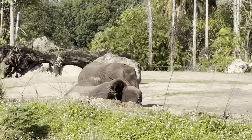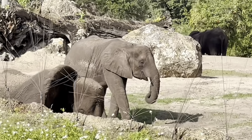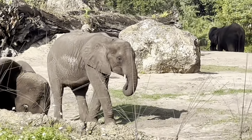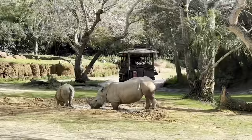They're not born pink, of course. And since these greater flamingo are the largest of the flamingo species, it takes them the longest to get their pink coloring. We've got three baby white rhino around here.